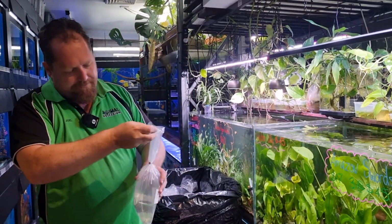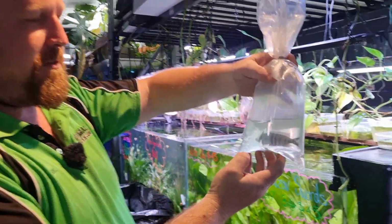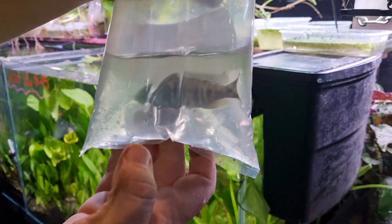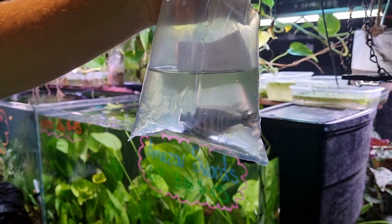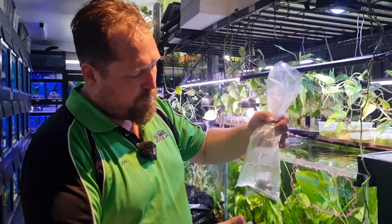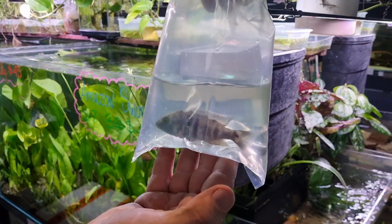Now these ones here, these ones are another Africans. I went a bit African nuts. I haven't had these ones before. So these are Placidochromis blue ottos. So Placidochromis, they come in a few different ones. You get the Phoenicalis, which is the mirrorball cichlid. You also get the Electra as well, which is another cool one. So yeah, I've never had the blue otto before. I'm liking it. I think it's going to be a nice looking fish.